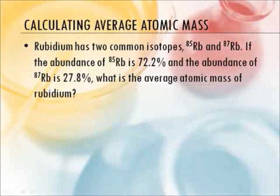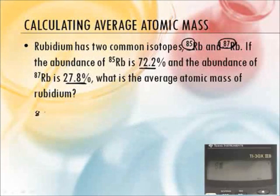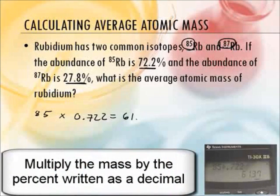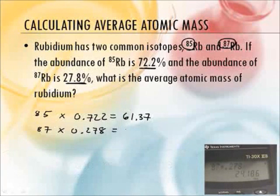Now, let's do an example with some math. We have rubidium with a mass number of 85, and also another one that weighs 87. We know their percentages. What is the average atomic mass of rubidium? We do the same thing that we did earlier. Rubidium 85, that's its atomic mass. We times that by the percentage, 0.722, and that comes out to 61.37. Then rubidium 87 has a percentage of 0.278, or 27.8%, and you get 24.19. Then of course you add them up.